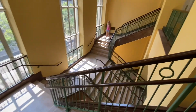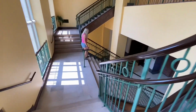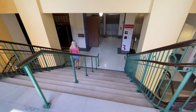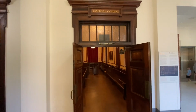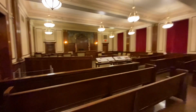Beautiful staircase. This used to be the Orange County Courthouse, so it's very grand. We're going to step inside the criminal court. It's very elaborate. Wow.